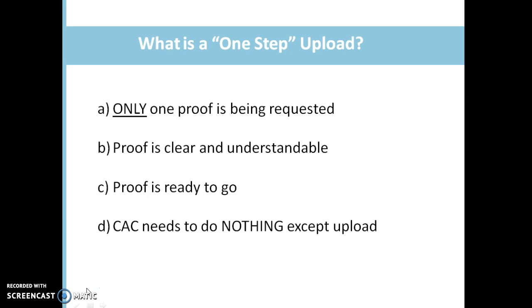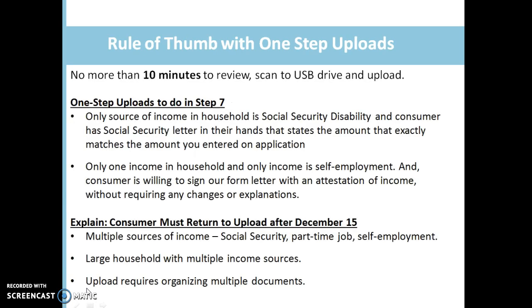The proof is ready to go. What I mean by that is it's not in the car, it's not in the neighbor's house, it's right there with you. And most importantly, the CAC should need to do nothing except the actual upload. They should need to pretty much load it onto a USB drive and scan it into the application, and that's it. Any more than that, that's not a one-step upload.